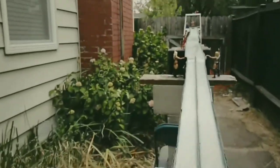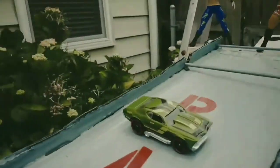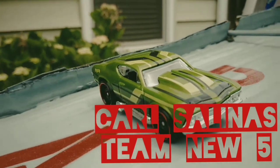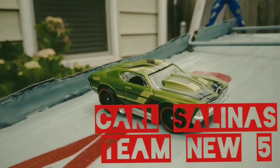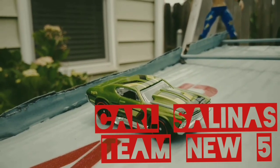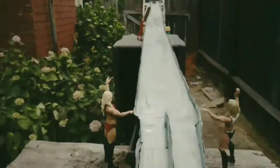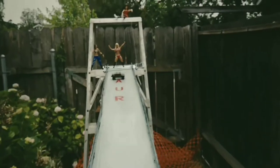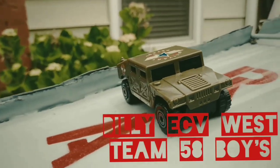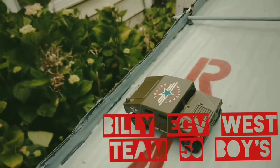Brothers, widders, orphans, and all you pukes out there, you better sing me some songs right now. This is Jared Hotel, and you're looking live in historic Mudville. In the 1969 green Chevy Chevelle, we got brother Carl Salinas riding for new Team Hell Shalasha 5. And his competitor in this Sluicebox 250 grit race, in the Army Humvee, we got brother Billy ECV West riding for them Team 58 boys.